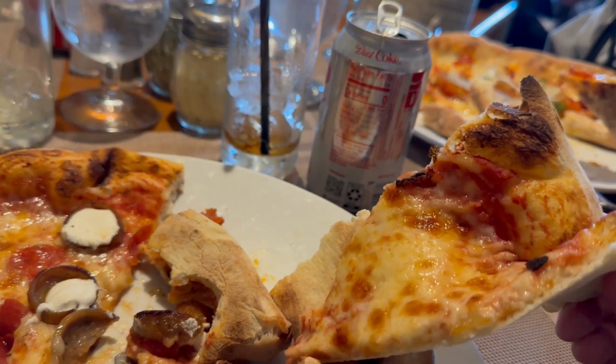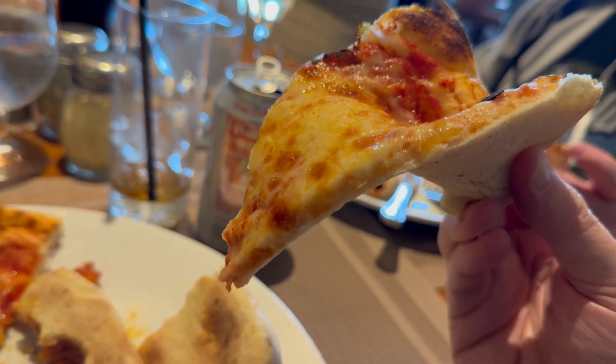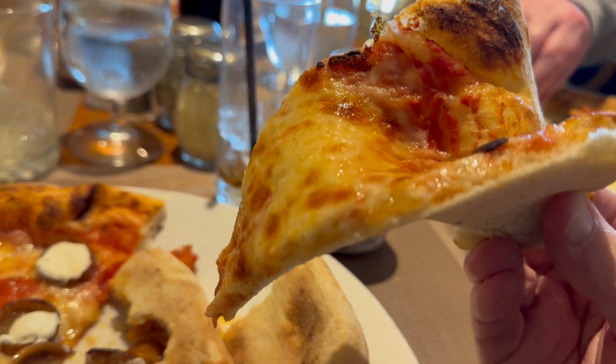I tried a slice of my brother's margherita pizza, but unfortunately it couldn't quite compare to the previous 2. But it was nice that we could share our slices of pizza so we could try what the other flavours were like.